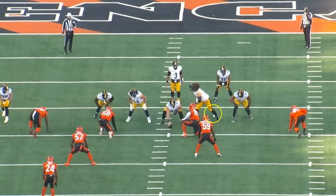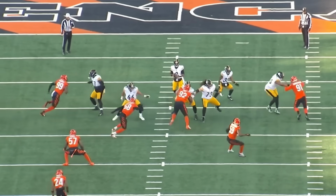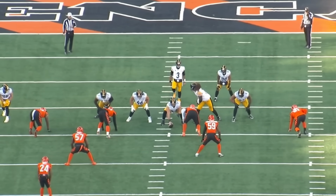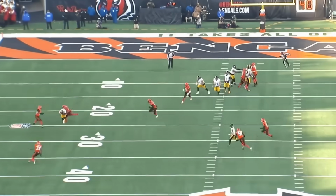It's 5-man protection. The running back's going to release into an actual route. This is a hard thing to do. I'm telling you guys, not every single offensive line can do this. One of the things that the Raiders head coach, Josh McDaniels, told us like 2 years back is his philosophy. And you guys can Google this.